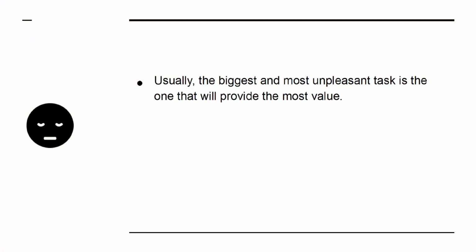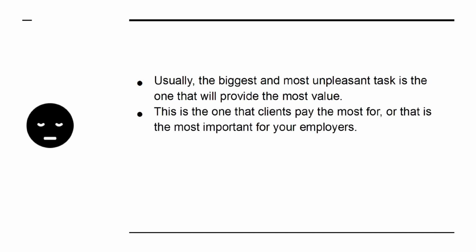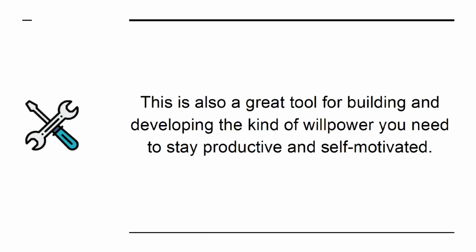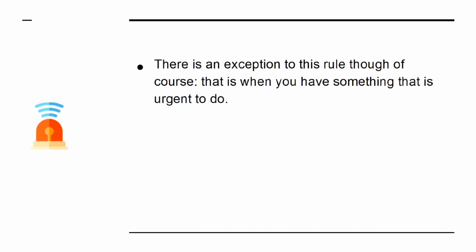Usually, the biggest and most unpleasant task is the one that will provide the most value. This is the one that clients pay the most for, or that is the most important for your employers. Thus, if you complete this task first, you know that you've accomplished the thing that is most valuable. You've done the actual work. This is also a great tool for building and developing the kind of willpower you need to stay productive and self-motivated.